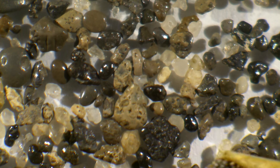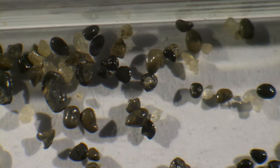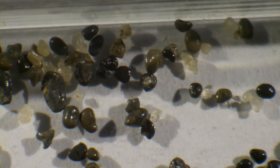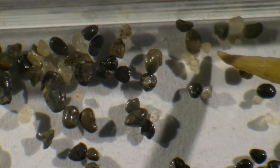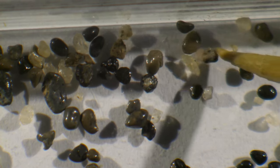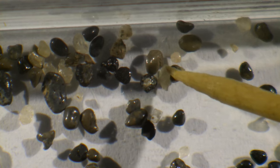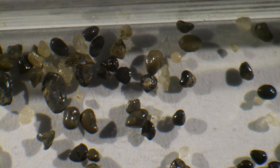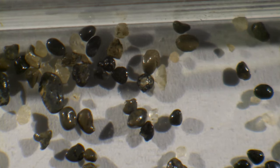Ah, there we go. Another piece. A bunch of little ovals, little things all stuck together. Okay, and here we go. Let's see. What do I got here? Is this one of those little... yeah, you can see the shiny top. That's another little ray tooth.